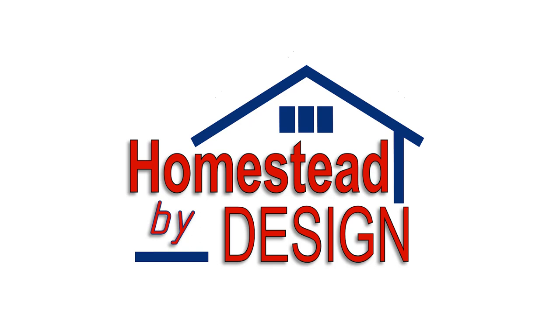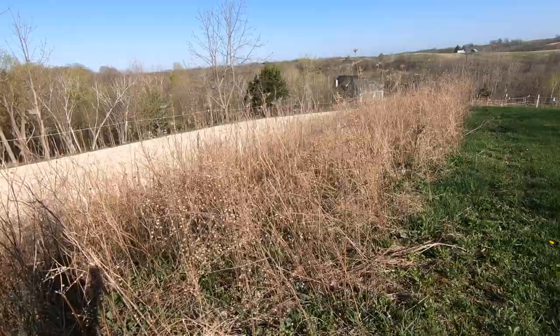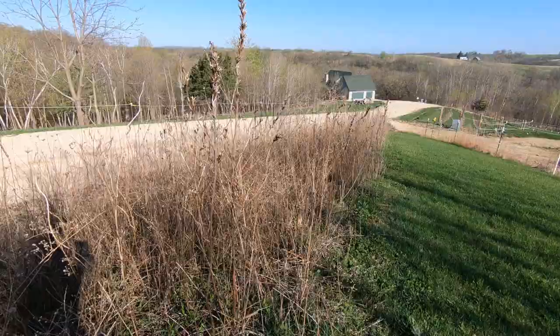Okay, today's job, it's quite windy. Hopefully this will come through. I have to get this. This was a sunflower garden a couple of years ago, and now it's just overrun with weeds and wildflowers. I need to hack it down and kill what's there so it's not a weed seed nursery for the pastures.